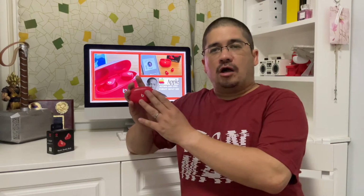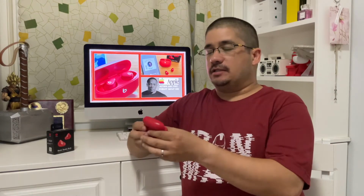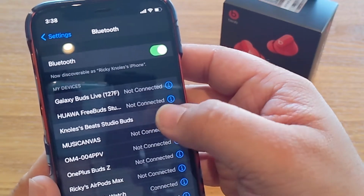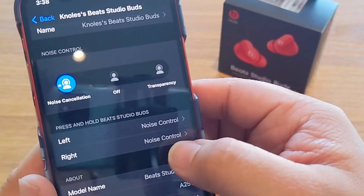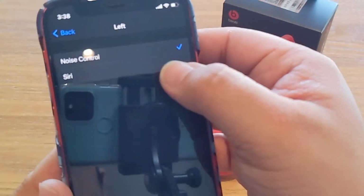Now, another thing you need to know with the iPhone, if you want to assign a long press for these buds, what you're going to need to do is go into your settings, go to Bluetooth, hit that little i button next to this device name, and then a menu will come up.